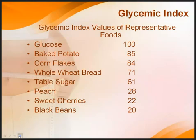So here you see glucose has a glycemic index of 100, but look at the baked potato. It has a glycemic index of 85. Almost all your cereals, like cornflakes, have a glycemic index in the 80s. Rices have a glycemic index in the 80s. Whole wheat bread has a glycemic index of 71. White bread is about 70. But look at table sugar. That simple sugar only had a glycemic index of 61.